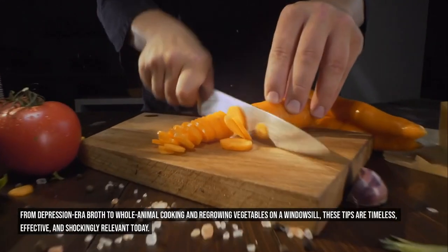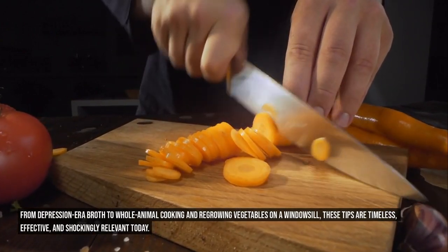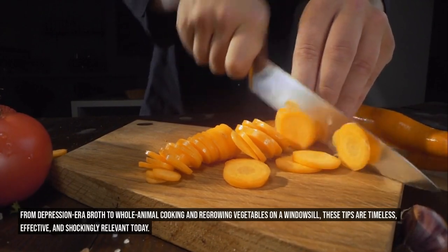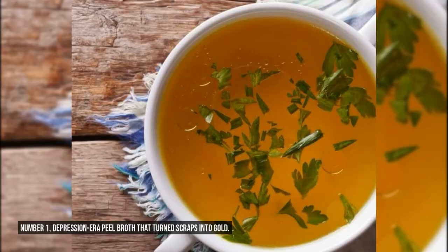From Depression-era broth to whole animal cooking and regrowing vegetables on a windowsill, these tips are timeless, effective, and shockingly relevant today. Number 1. Depression-era peel broth that turns scraps into gold.